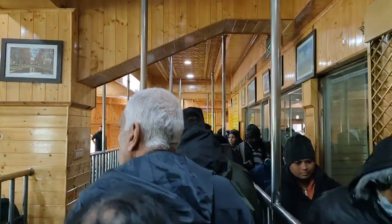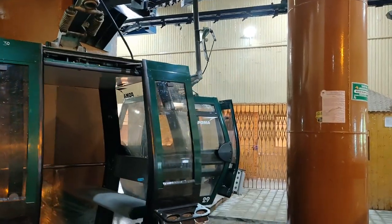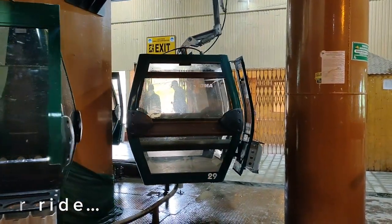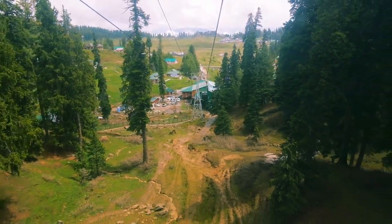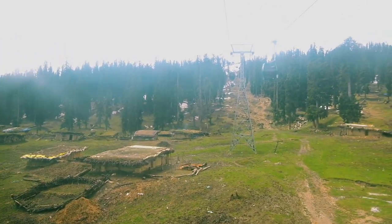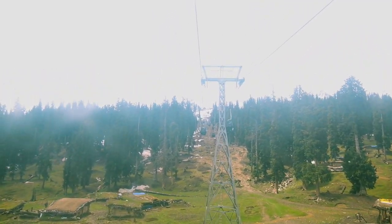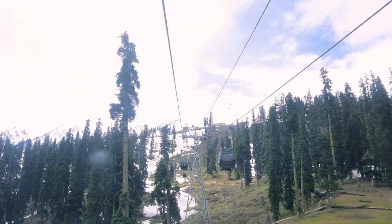Luckily for today, there was not much line at the ropeway, but after reaching the ropeway, we got to know the second phase is closed. You can buy the gondola tickets online for both phase 1 and phase 2. Book your tickets 1.5 months prior to your visiting date to get all the available tickets for both phase 1 and phase 2.